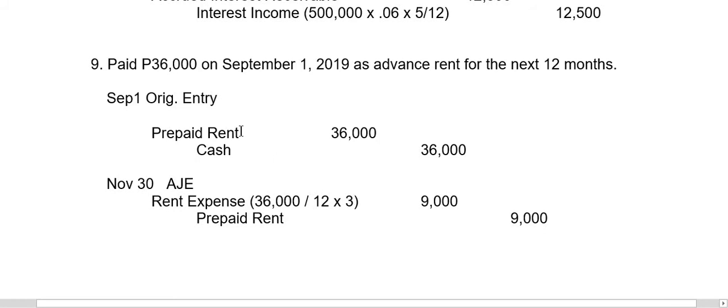So, yung prepaid rent mo na 36,000 should be adjusted kasi nga 36,000 is for 12 months. Now, November 30, hindi na siya for 12 months kasi nagamit mo yung 3 months. So, you have to adjust your prepaid rent. Okay? So, to compute, since 3 months na yung nagamit mo, you have to compute how much of the 36,000 prepaid rent should be transferred to rent expense. So, 36,000 divided by 12 times 3, or 36,000 times 3 divided by 12.